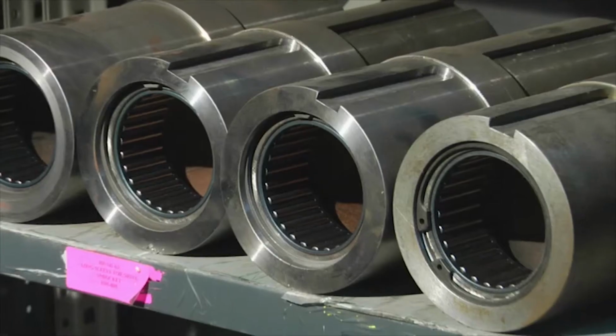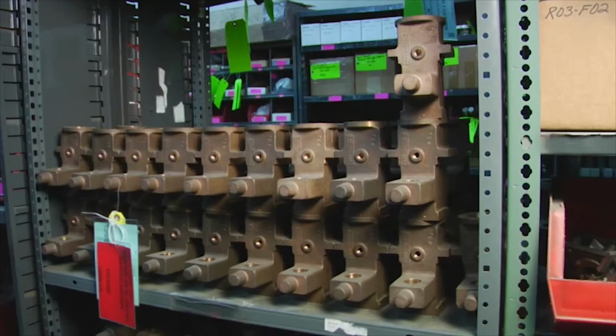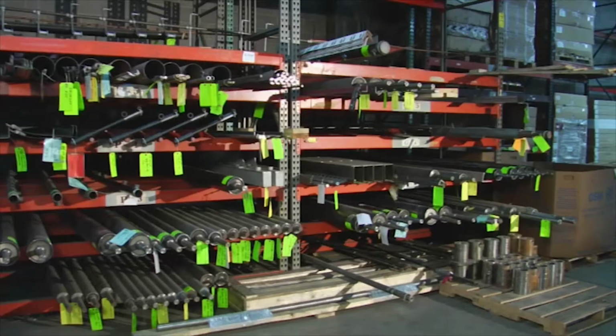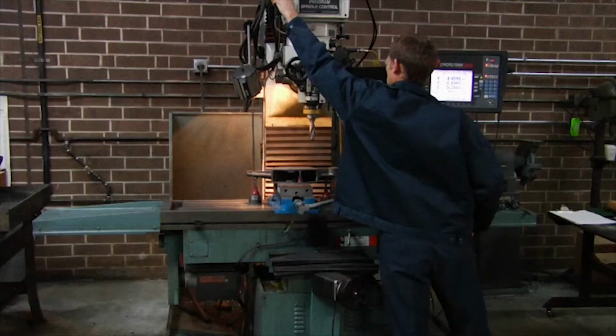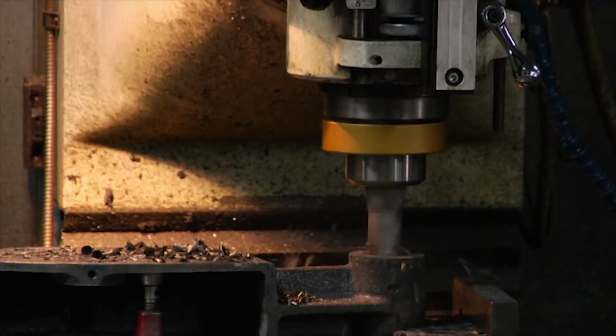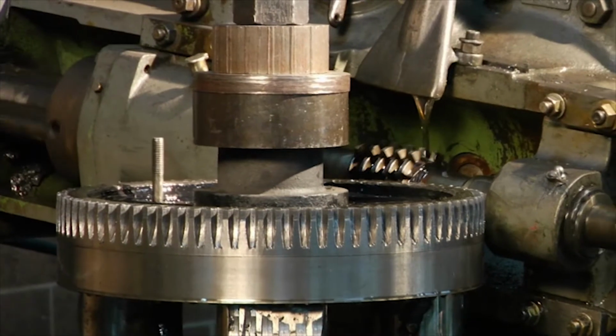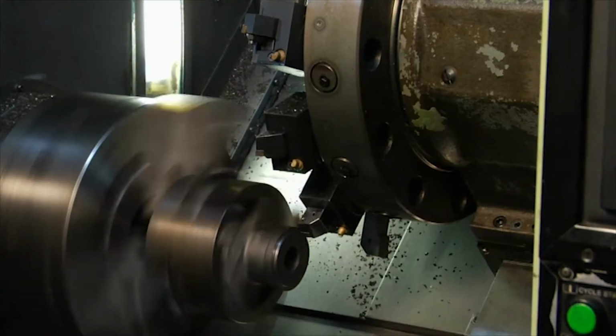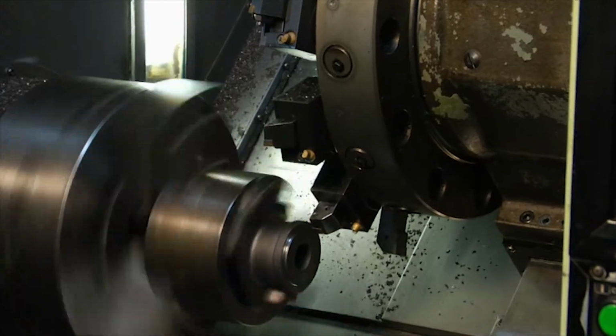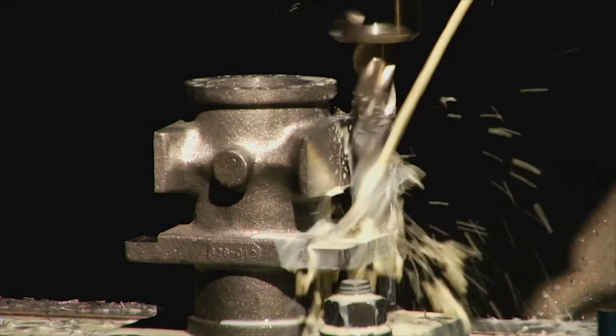Tingue supports its rebuild business with a multi-million-dollar inventory of parts, many of which are manufactured in its state-of-the-art machine shop. In the 1990s, Tingue acquired the parts departments from both the American Laundry Machinery and the Troy Laundry Machinery Company, giving Tingue access to the only original specifications for these equipment parts.